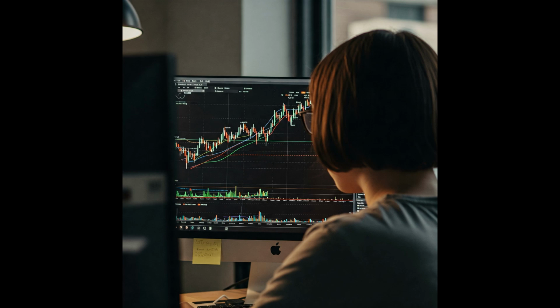So we're analyzing ourselves, looking for those patterns. Do I always panic sell when the market drops 10%? That kind of thing. Exactly. When you know your tendencies, you can start working on your weaknesses and making those decisions based on reason, not just emotion. So it's like being our own therapist, but for trading.